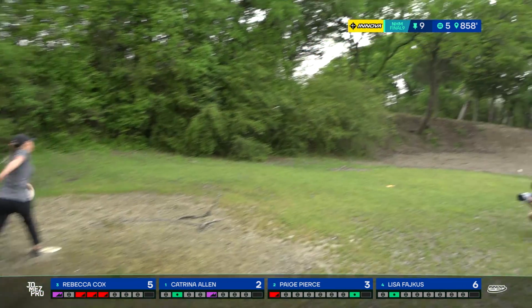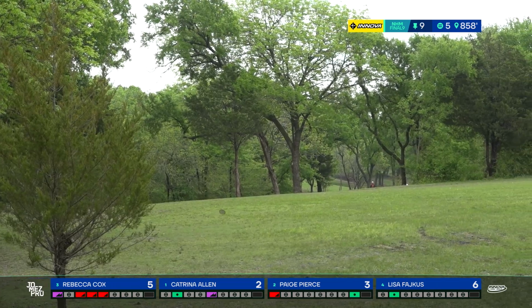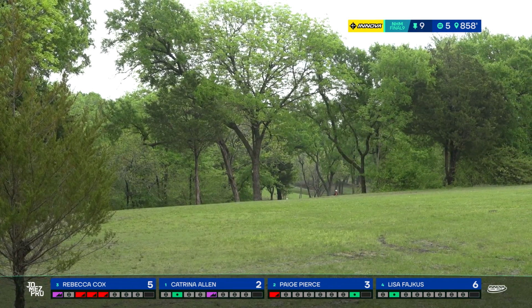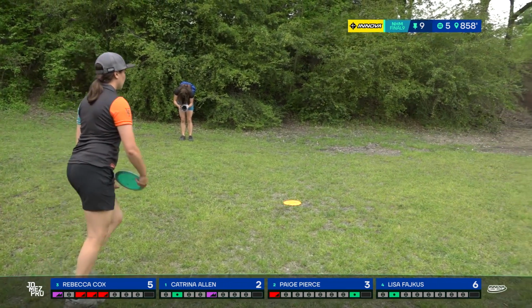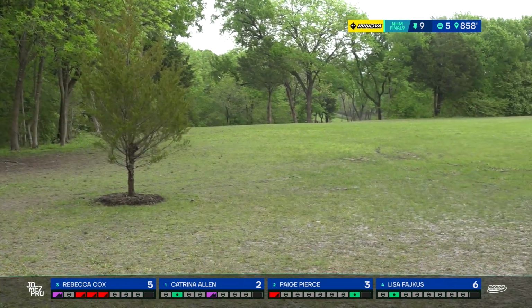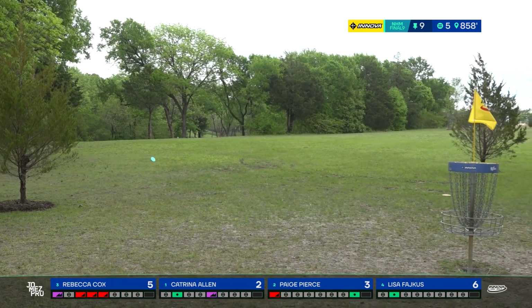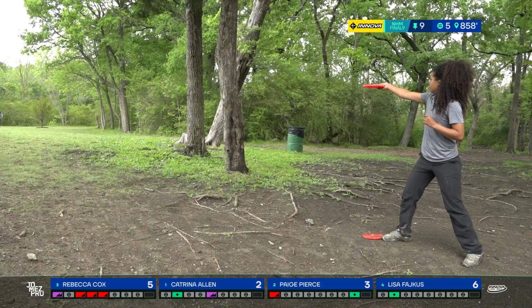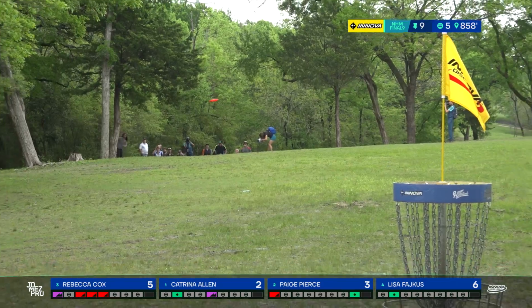I had no footing, unfortunate spot to be. It's a great hit. You had to shape a shot around those trees. I didn't know for sure if Paige was parked or not. Right, we cannot see the green from there. You would not assume that she's parked. I know that she has the power, but maybe I should have walked up. What were you thinking?